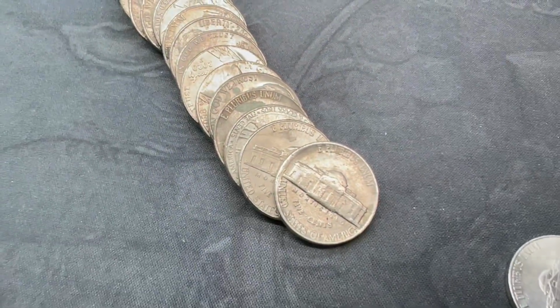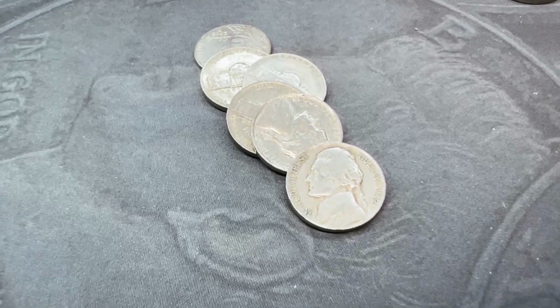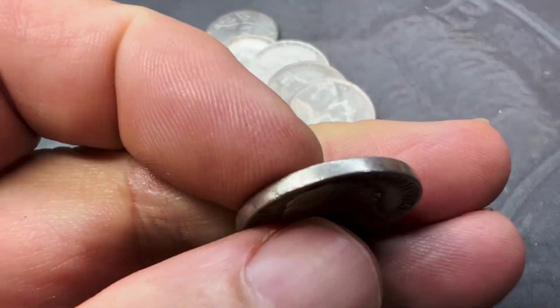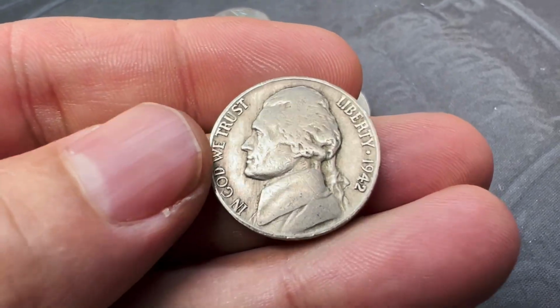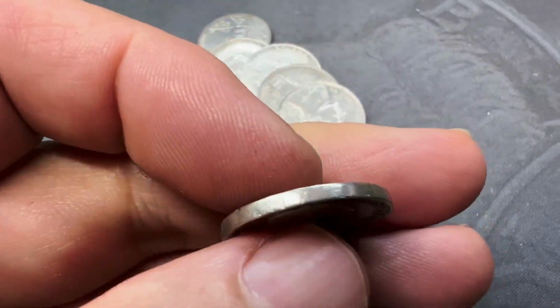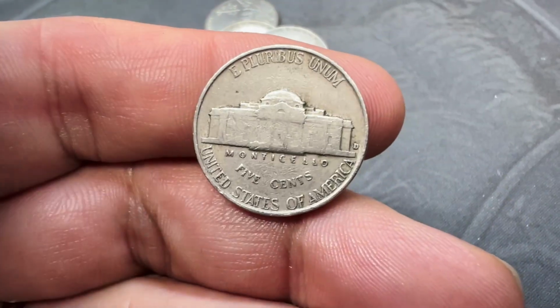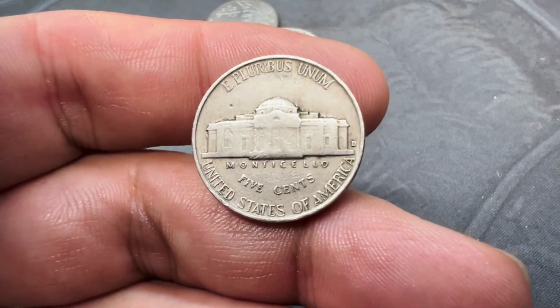So bringing you back in, we are 6 coins from the end, and we've got a 1942. Now, typically I would get excited and think this might be a silver war nickel, but just from the color, I can tell that it's not going to be. So let's see what mint mark we have, and it's a Denver. The 42 Denver does have a repunched mint mark in the non-silver variety. Let's check out this Denver mint mark. And I'm not seeing it, so 1942, Denver for the board.